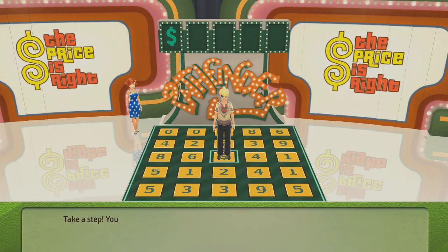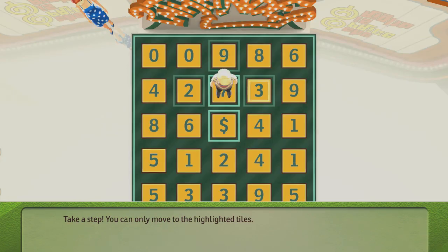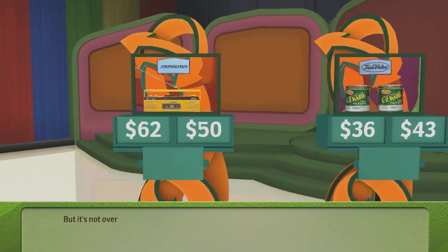You have to take a step. You can only move to the highlighted tiles. Is this the next digit? Yes, it is. Great. Take a step. You can only move to the highlighted tiles. Is this the next digit? No, sorry. But it's not over.